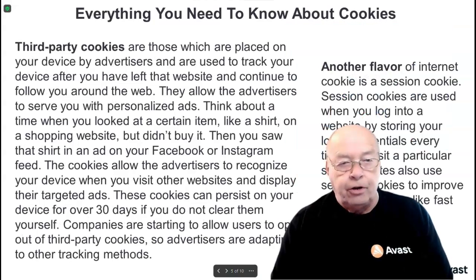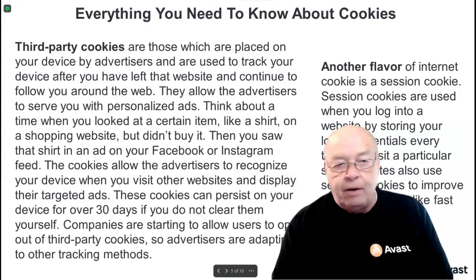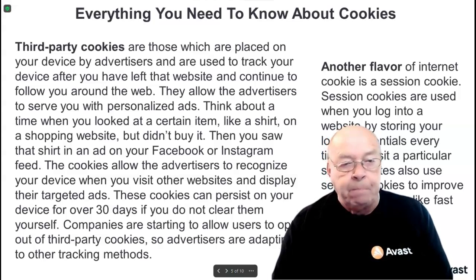They can also remember what is in your cart, which is great for holiday shopping. Third-party cookies are those which are placed on your device by advertisers and are used to track your device after you have left that website and continue to follow you around the web. They allow the advertisers to serve you with personalized ads.